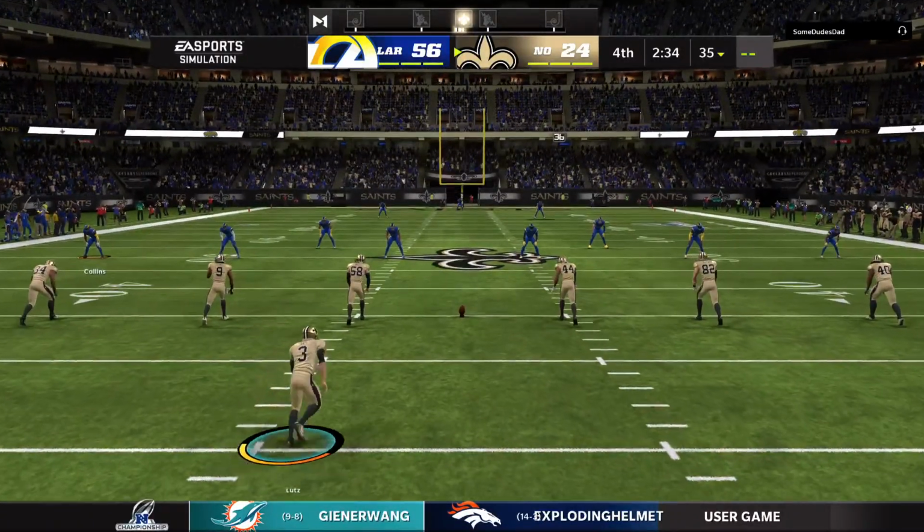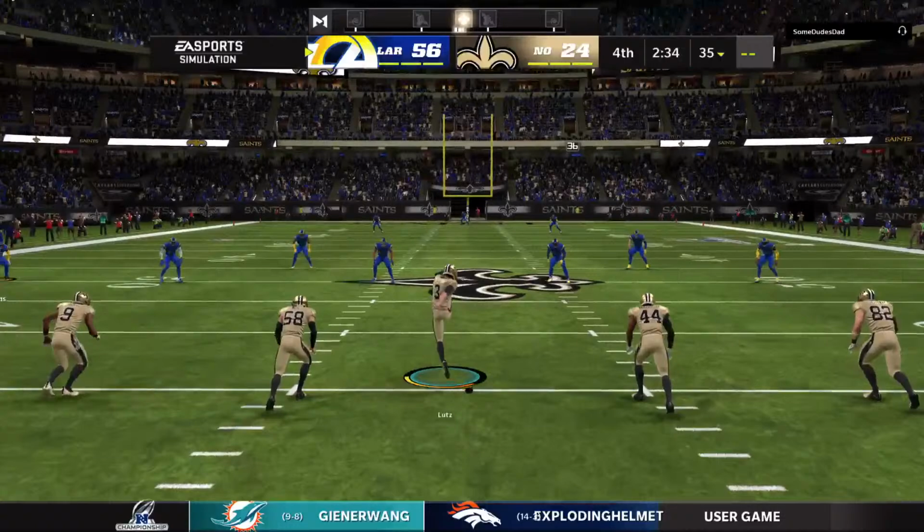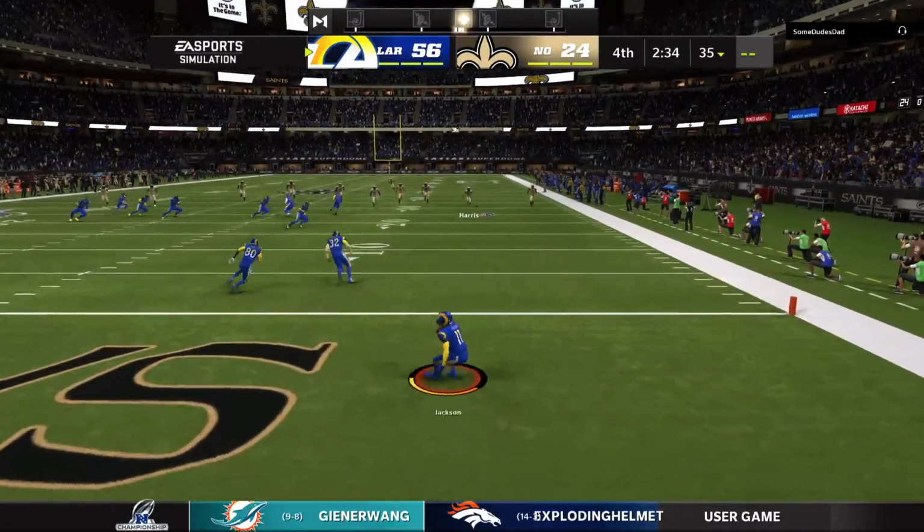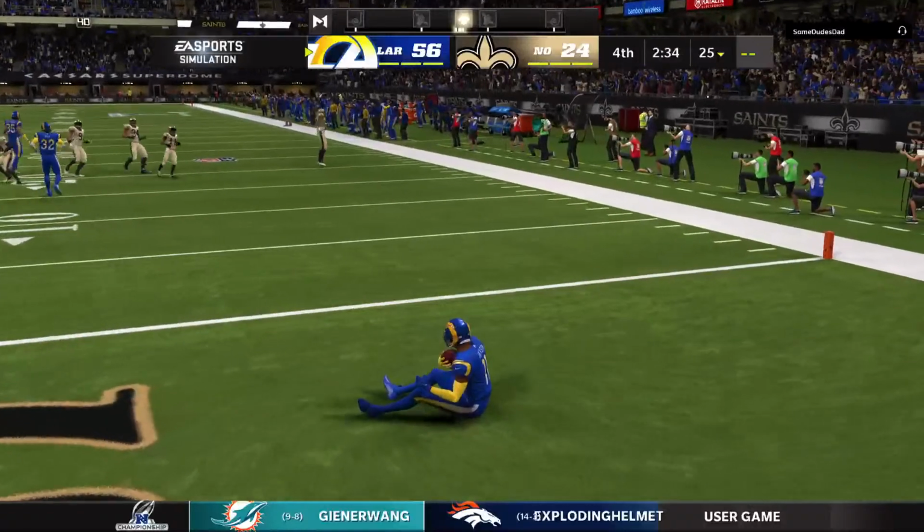After the touchdown, Lutz to kick it off. This is going to be returned from the middle of the end zone.